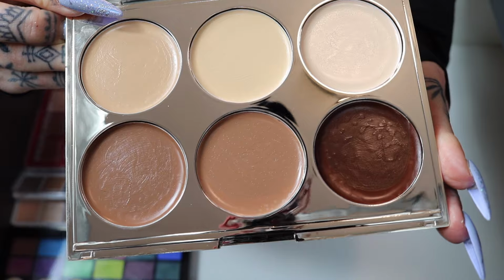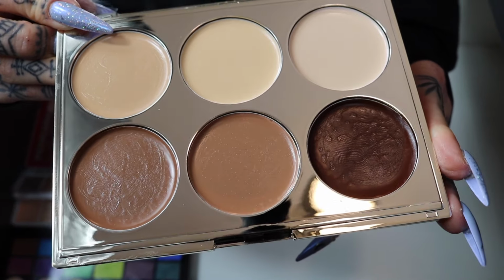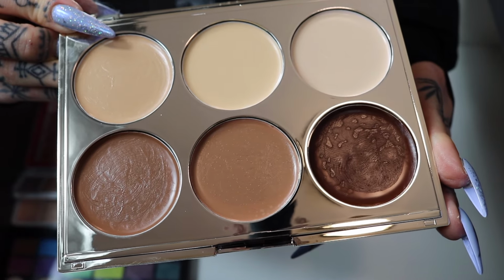Oh man, and look at that. That's almost like brand new. I can kind of see if I tilt it this way. I dipped into it like maybe once or twice.